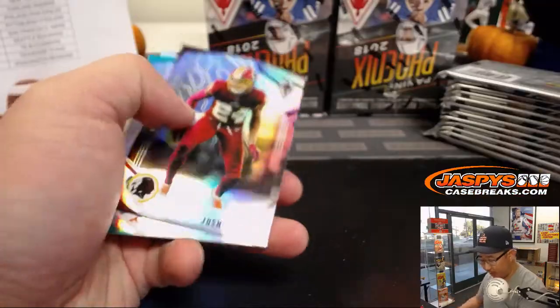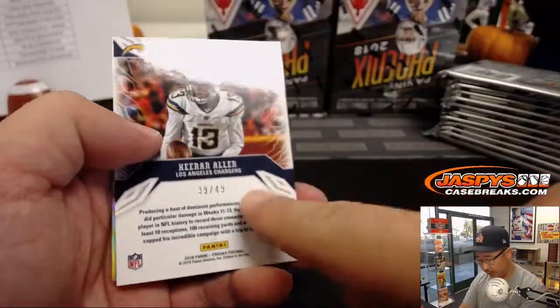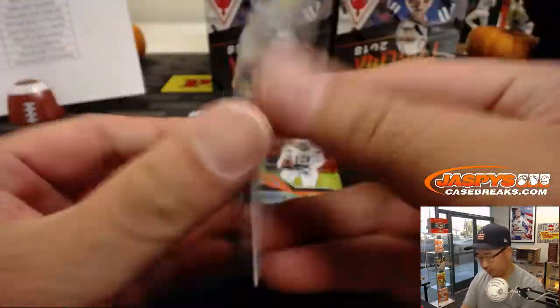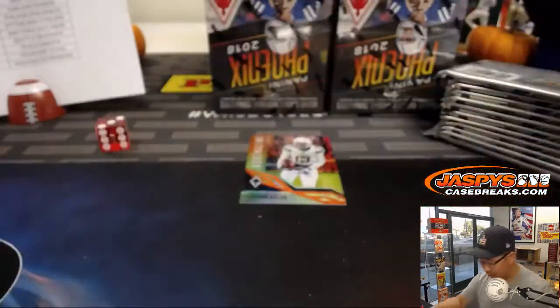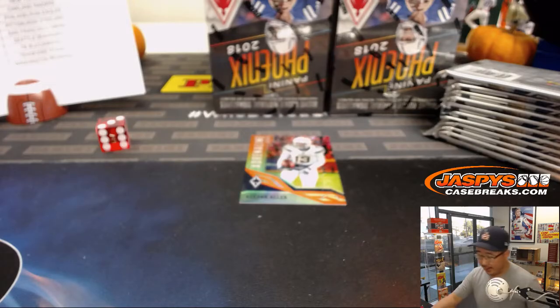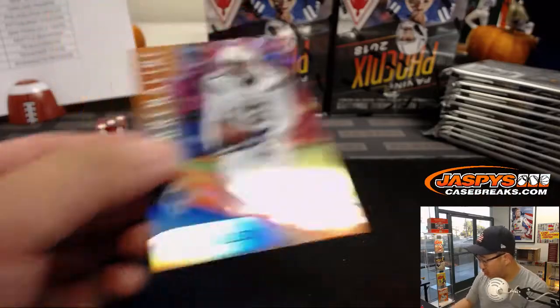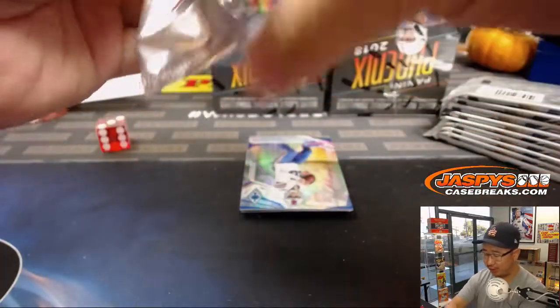All right, so let's just take a quick look at the first pack. I always kind of like doing this. Out of 49, Keenan Allen. There you go. I like the nice soft shimmery look on the front right here. And let's open up all these packs. Adrenaline Rush, Keenan Allen for the Chargers. We're going to put all these aside and we will top load all of those, sleeve and top load those at the end of the break, just in the interest of time.